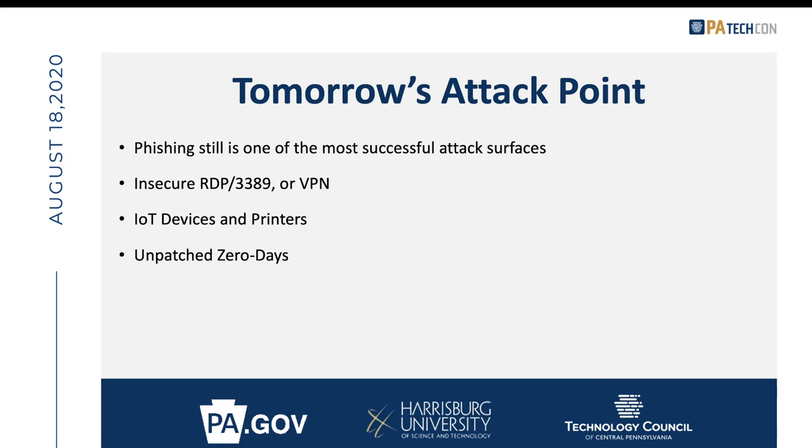Insecure RDP, your port 3389, 3390, or VPN. If you're not securing that remote connection back into your office, that's a humongous attack point. One of the things that I still see today on a regular basis is brute force login attacks.